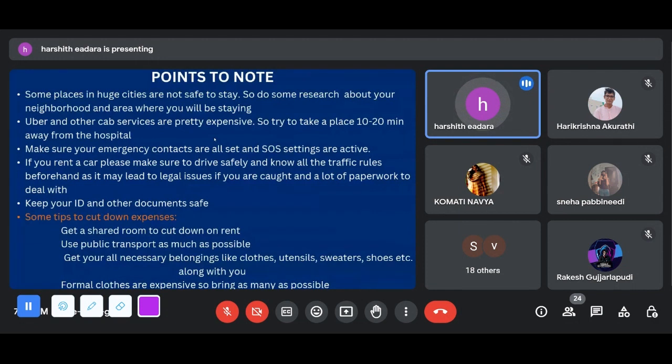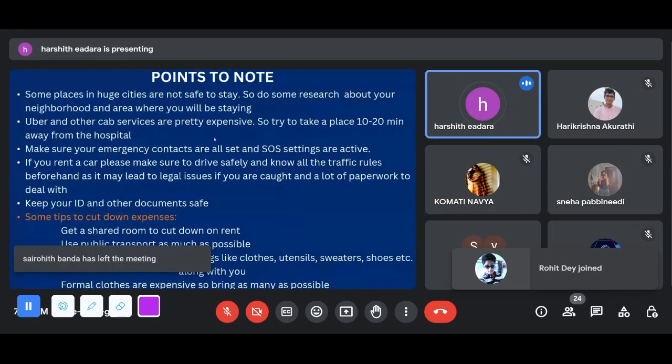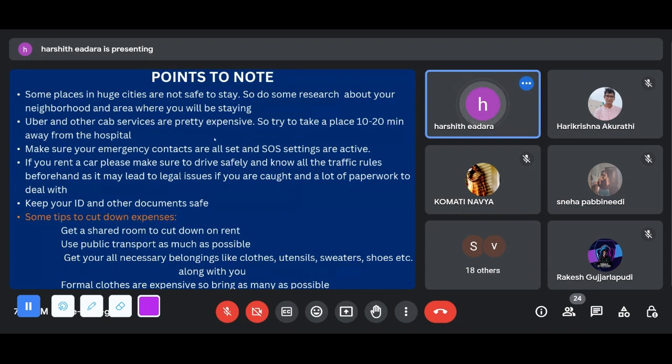Okay. So here are some tips to cut down expenses. Get a shared room to cut down on rent. Rent in the US is very expensive. It will be anywhere from $500 to $1,500 or $2,000. So the better way to cut down your expenses will be to get a shared room with some other person. If you have a friend, both of you can share. Even if you don't know the person, it won't be a problem. Cutting down your expenses is the most important thing.